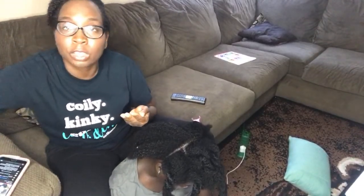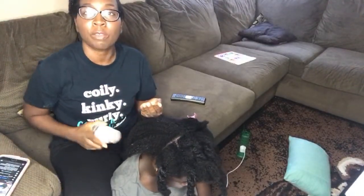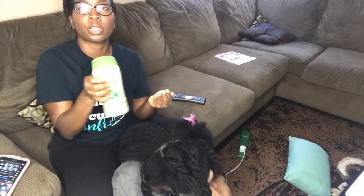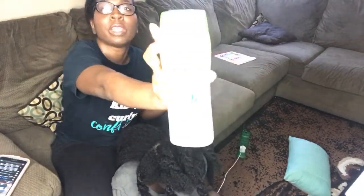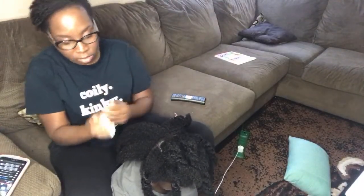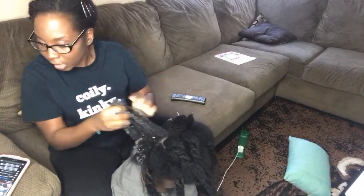Okay, so Shady says, what is a cute protective style to do when your hair is thinning out, and how can I restore my edges? Okay, first of all, this is the conditioner I'm talking about. You could use VO5, or you could use Suave. So this is Suave. See this green one? I'm sorry if I bring it too close, it won't focus. You can get it at the dollar store, Family Dollar, Dollar General, anywhere. So now I'm just putting more conditioner in her hair.